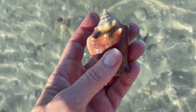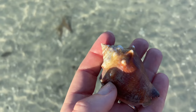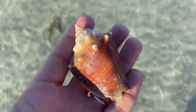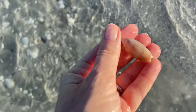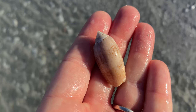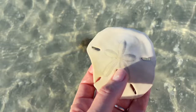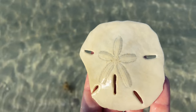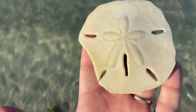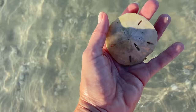Looks like we'll start off with a Florida fighting conch. All right, pretty cool. I want to be a little careful, not collect too many of those too early because they're so heavy. And here we have a lettered olive. Yay. And a sand dollar. Now that's something I had kind of forgotten. Every time I come to Marco, I find sand dollars. So once again, I'm hoping I'll be pretty lucky in the sand dollar department.